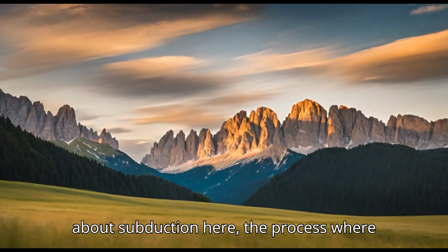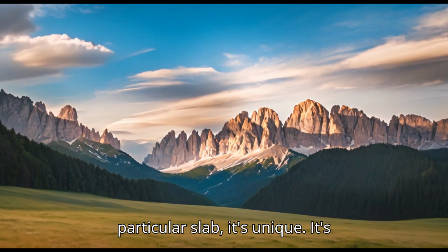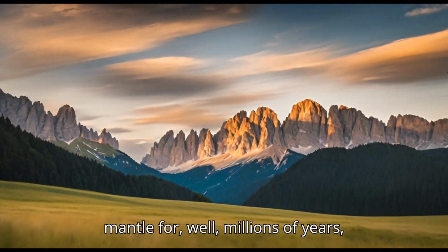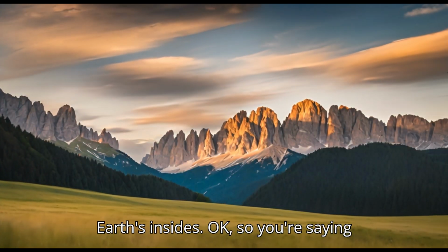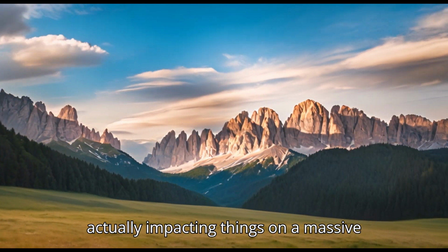Yeah. We're talking about subduction here, the process where oceanic plates basically clash and one gets pushed down under the other. But this particular slab, it's unique. It's incredibly thick. We're talking Himalayas tall, thick, and it's been stuck in the mantle for, well, millions of years, messing with the very structure of Earth's insides. Okay, so you're saying this isn't just some random slab, it's actually impacting things on a massive scale.